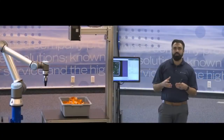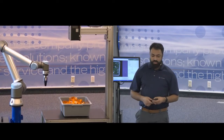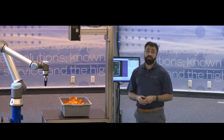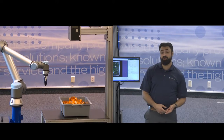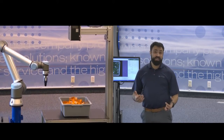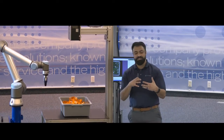There's a certain size limitation, right? So our camera tends to handle much smaller parts than we've seen other cameras be able to handle. In general, there's no hard and fast answer to what type of parts can I pick. If you've got sheet metal parts, we can handle it. If you've got plastic parts, we can handle it. A lot of it depends on the end effector and how the system ties into your existing process or machine.